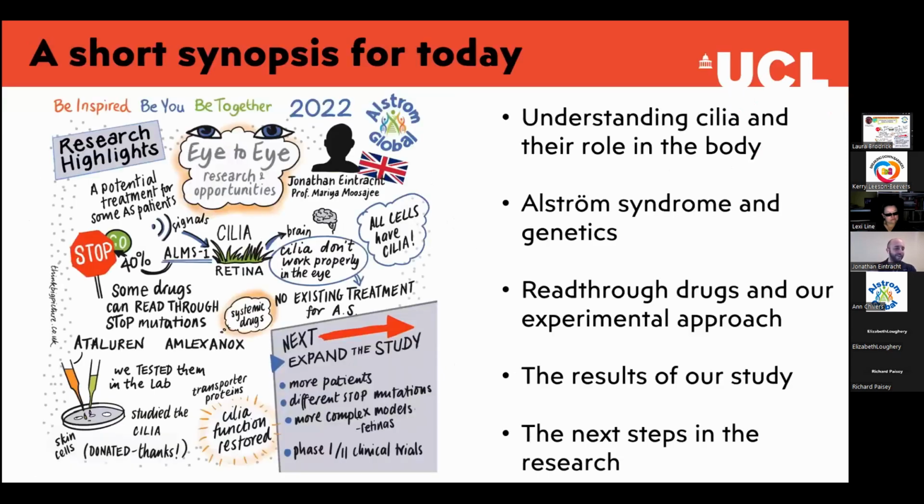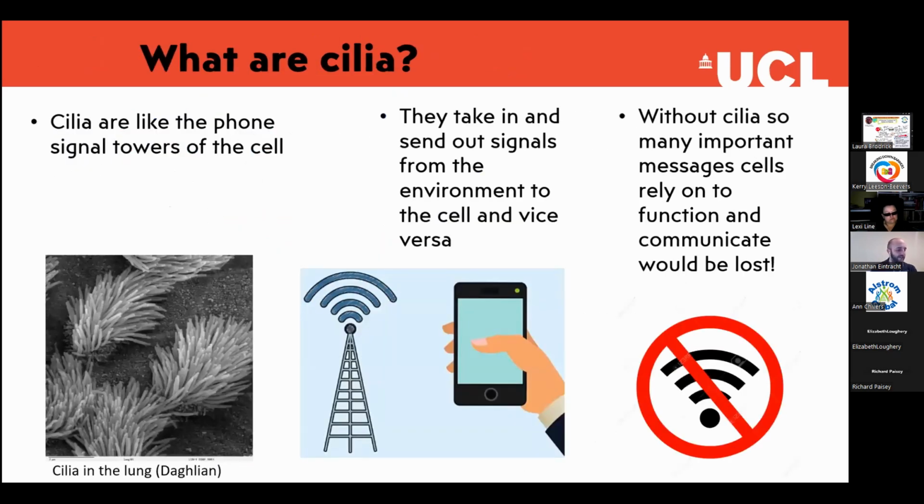Some of you may remember me from last webinar, and this infographic made by ASCK is a short summary of that. It also shows a little on the agenda for today. So briefly, we'll talk about the cilia and its role in the body, and also in Alstrom syndrome. We'll talk about some of the genetics of Alstrom syndrome. I'll give a short introduction to the read-through drugs and their use in our study. I'll go through some of the results from our study, and then also future directions that have come up following our research.